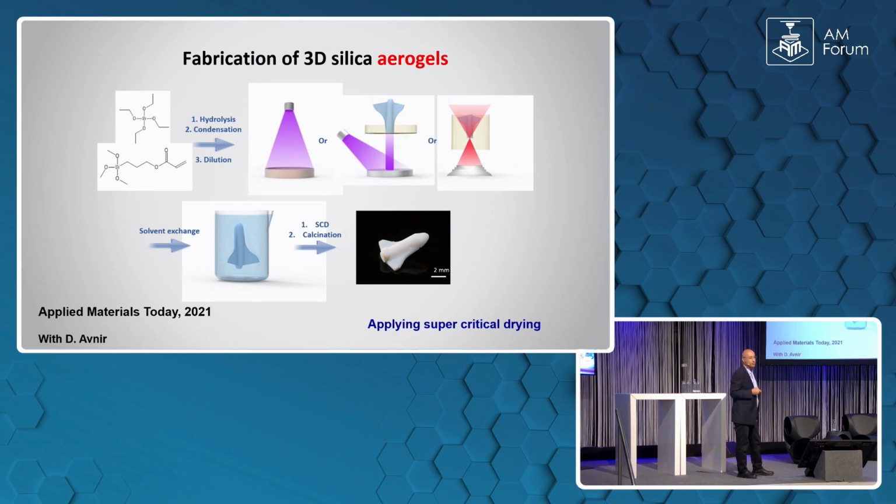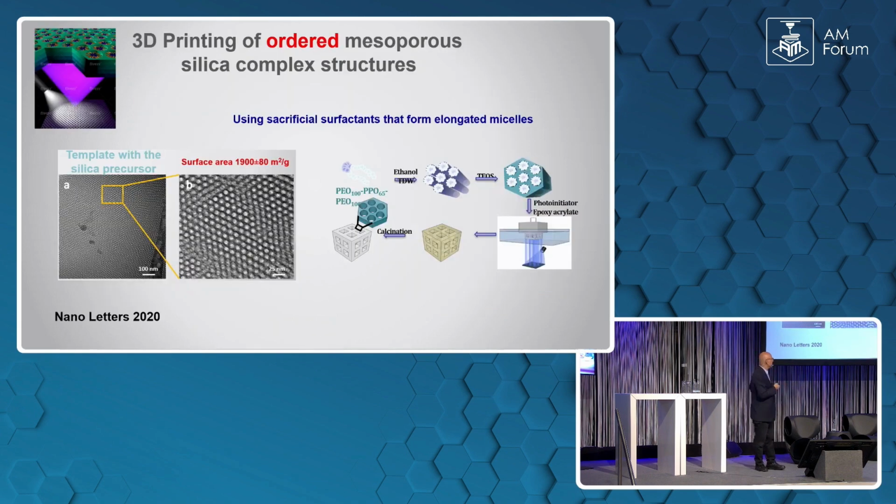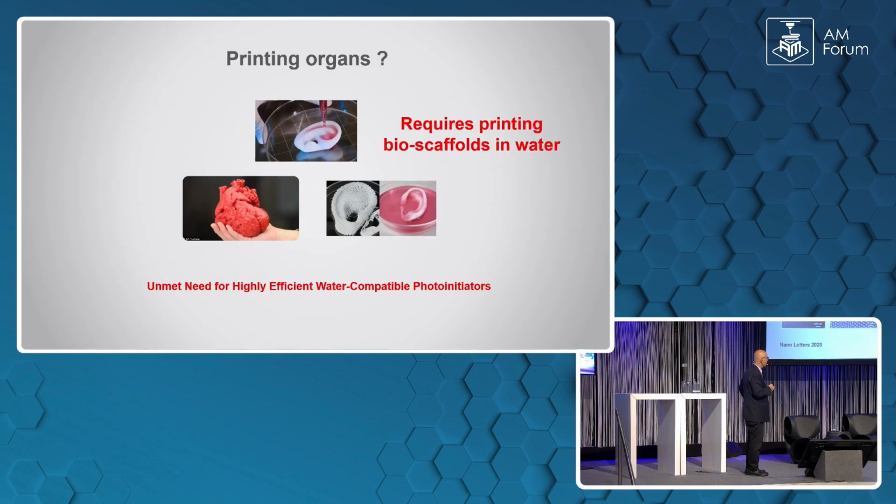So we can also put holes inside this 3D structure, and we can make aerogels. These aerogels are very, very highly porous. We can make materials that have an extremely high porosity, up to about 2,000 square meters per 1 gram. This is good for electrical insulation, thermal insulation, and the idea is that we use sacrificial material that can self-assemble into various structures, and once they are forming these structures, you get rid of the organic material and you get very, very high surface area.